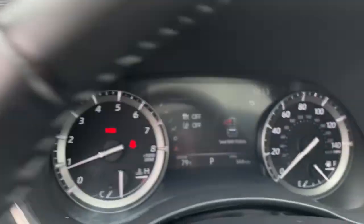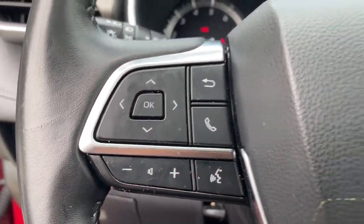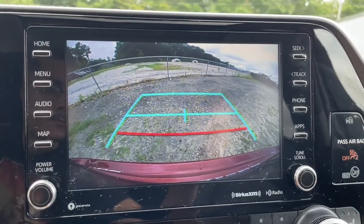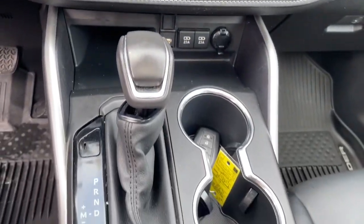These are just some of the great options this vehicle comes with: keyless entry, sunroof, moonroof, fog lamps, power passenger seat, power liftgate, power driver seat, aluminum wheels, heated front seats, third row seat, dual zone AC.